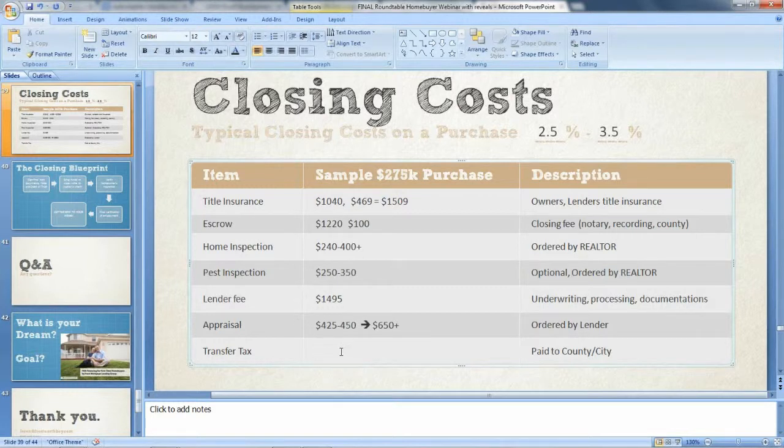Transfer tax depends on the county. So I did a local one, local to us. Don't look at this and say, well, Lauren said transfer tax was this, and it's different. My transfer tax is about $865 paid to the county and city. So let's total these up.